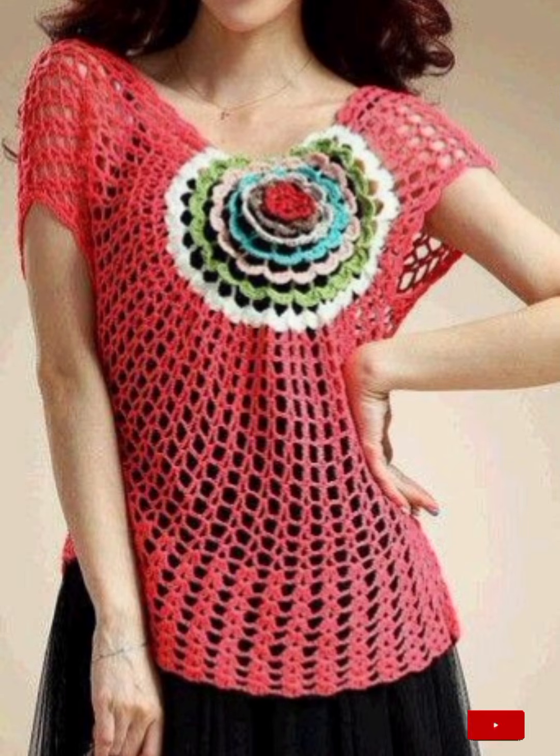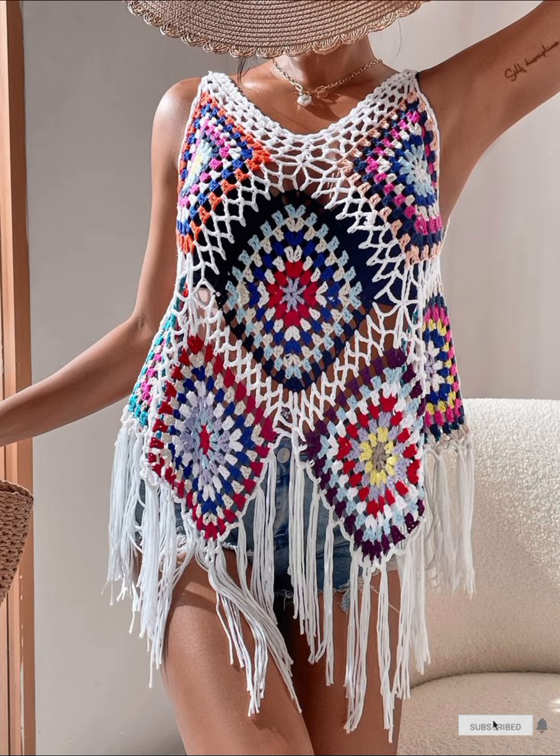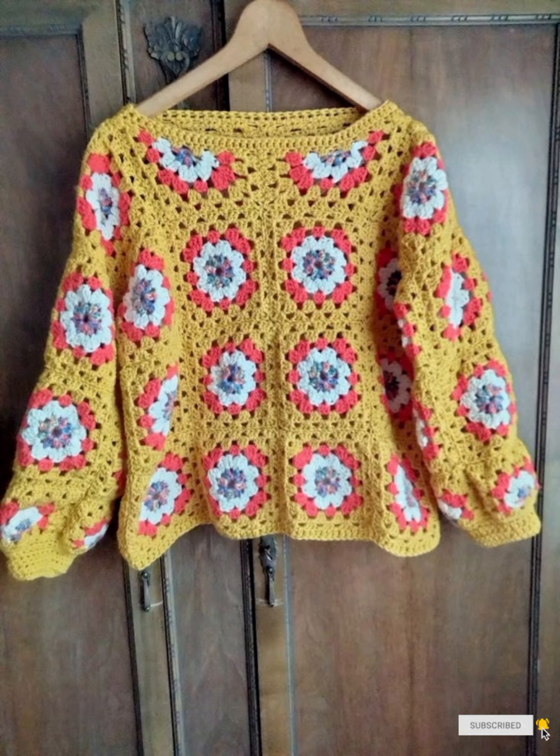Color also plays a huge role in these designs. Soft pastel shades bring out a gentle, romantic feel, while bold and vibrant colors make a powerful fashion statement. Neutral tones, on the other hand, give a timeless and versatile look that can be paired with almost anything.